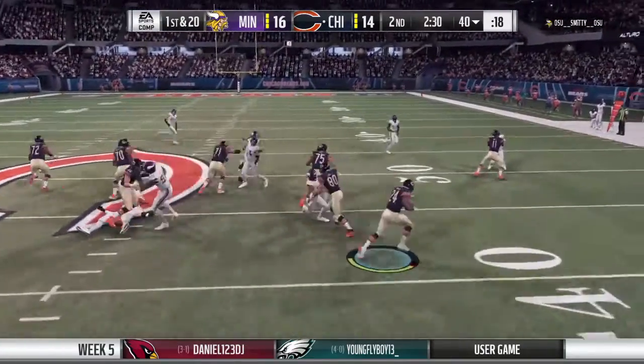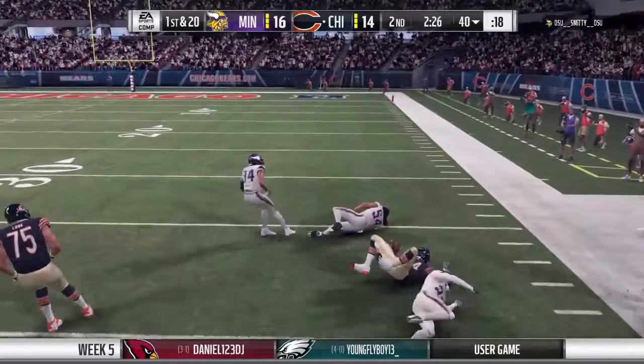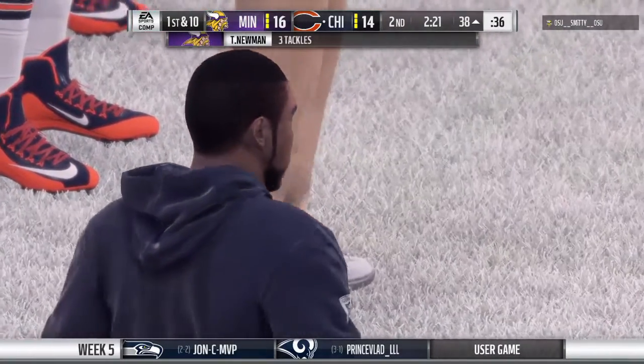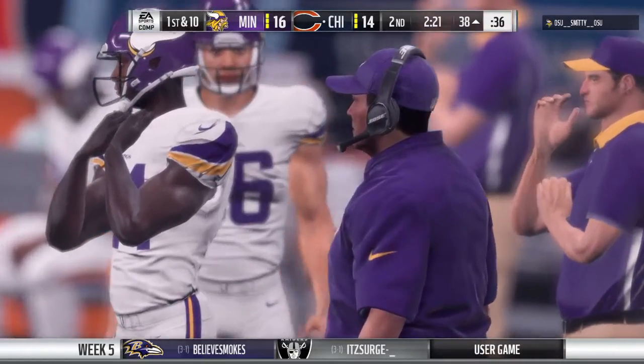They'll run it now out of the gun. Oh, he's got some breathing room. And he's taken down, but not before he gets this into enemy territory across the 40. That good for 22 and a first down. Another nice run there by Jordan Howard.